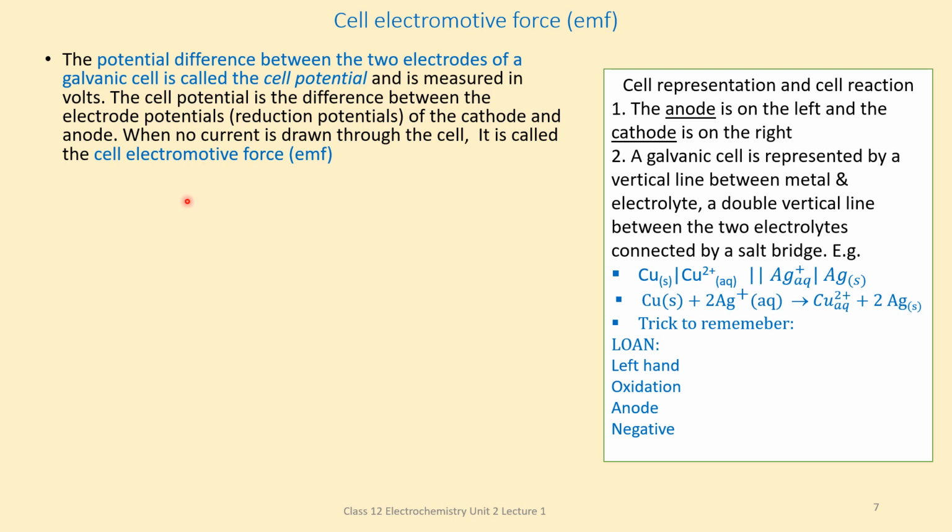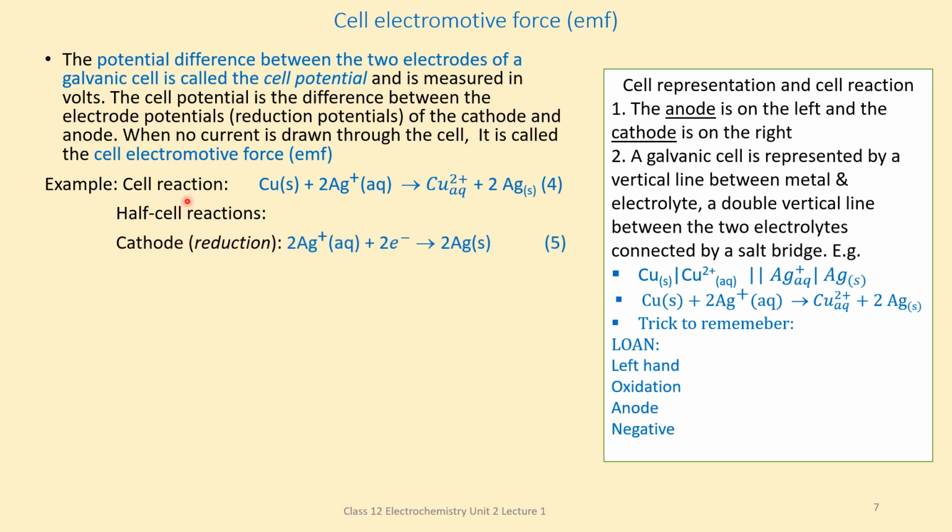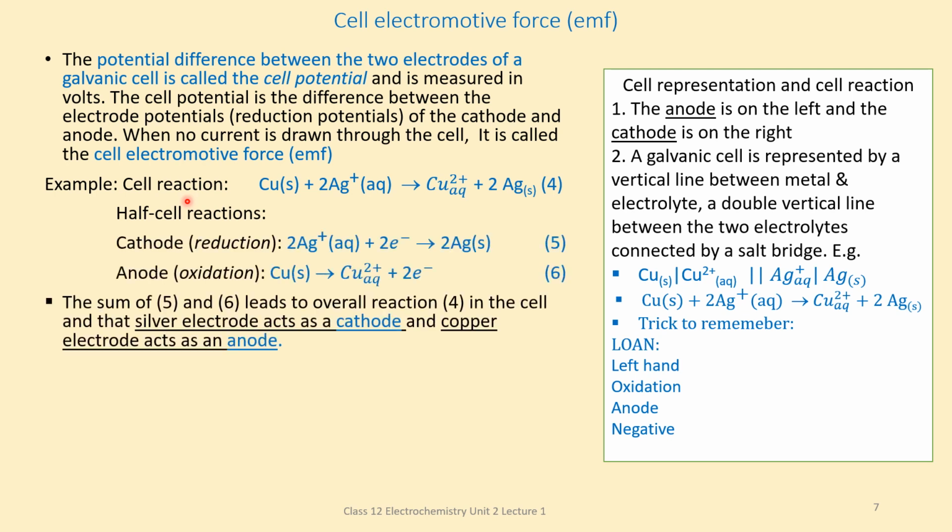Under this convention, the EMF of the cell is positive and is given by the potential of the half cell on the right-hand side minus the potential of the half cell on the left-hand side. The equation for the cell is Cu combines with aqueous solution of silver ions to form aqueous solution of copper plus solid silver rod. So the half reactions can also be written in the cell, the cathode, that is, on the right-hand side.